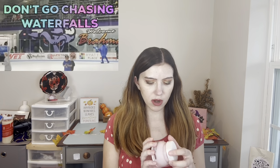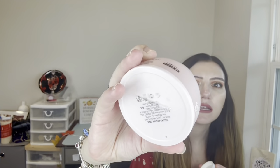So I have the Saturday Skin Waterfall Cream. I believe I got this in Ipsy or Boxycharm, but it's completely empty. It looks like you have more product than you actually do. Very light scent. I did think it was moisturizing. It's like a light moisturizer, but it was nice.